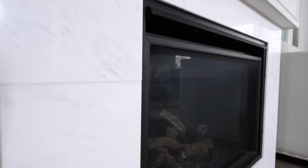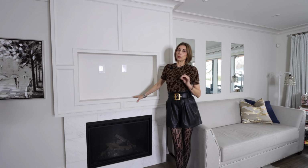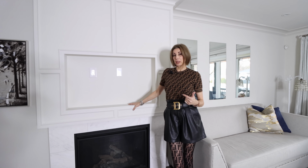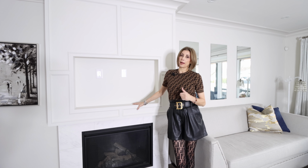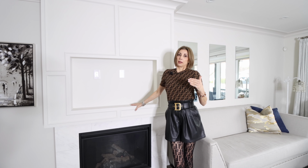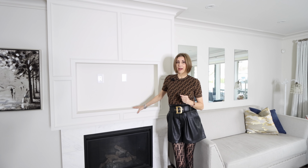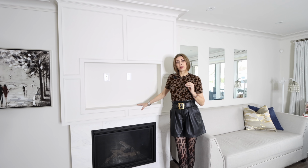Here at the fireplace, you'll see it's an open cavity. This was actually designed for a frame TV, which, like most young couples, they don't have quite the budget, especially here in the Toronto area. A lot of young couples are reliant on their parents, if possible, helping them out, which in the case of this couple, they were blessed to have that. So what I had them do was I had them focus the budget on things that couldn't be done later.